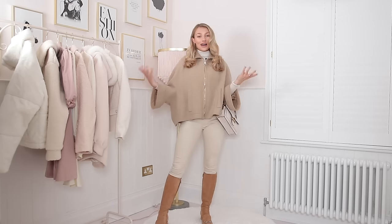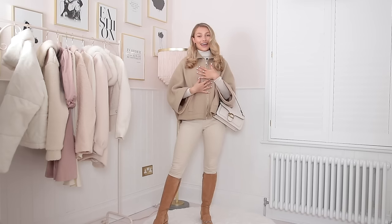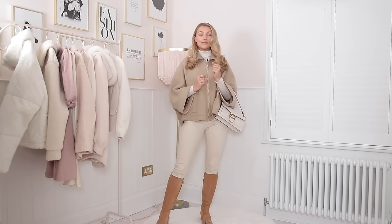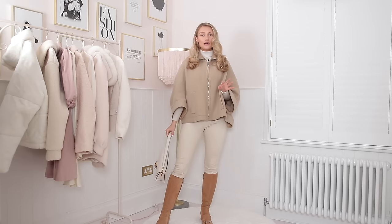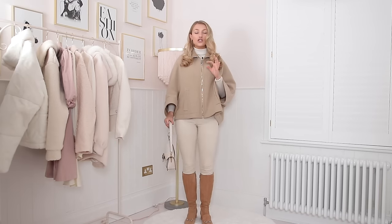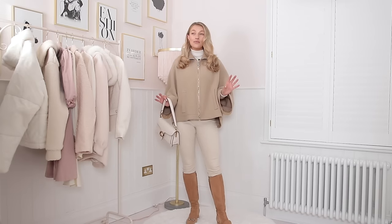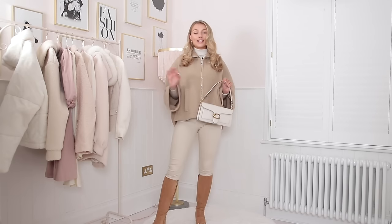And then of course I'm wearing my beautiful Chloe cape jacket. I got this for my autumn luxury essentials video back in September and was really in two minds on whether to keep it or not because it was so expensive, but I really just felt like it was the cape that I'd been waiting for, the cape of my dreams, because I just love capes.